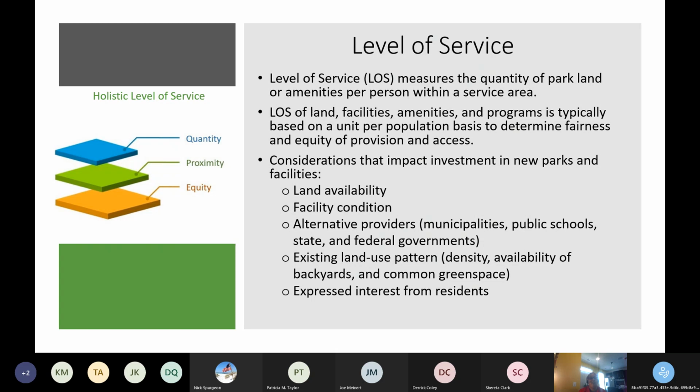We look at the level of service of land, facilities, amenities, and programs, and this is based on a unit per population. We want to make sure that we determine fairness and equity in the provision and access, because we know that there are certain areas that are prone to have more things than others. And it's all about equity, making sure that everyone has their fair share.